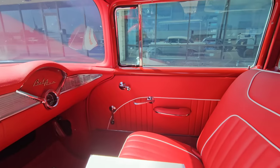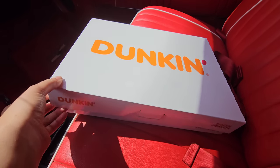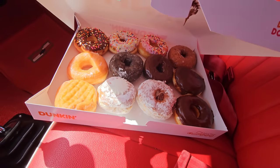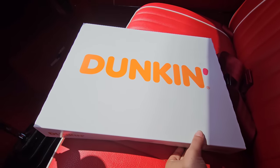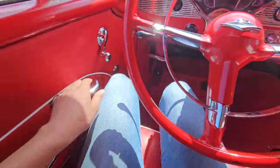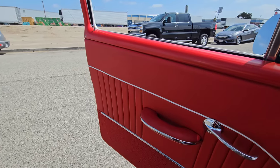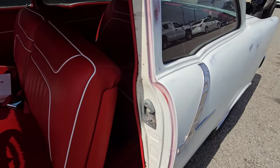Just pulled up to West Coast Engine, and look, just for confirmation, I did not dive into the donuts. They're all still there. Just wanted to prove that. So let's go drop off these pistons and get on with the day.